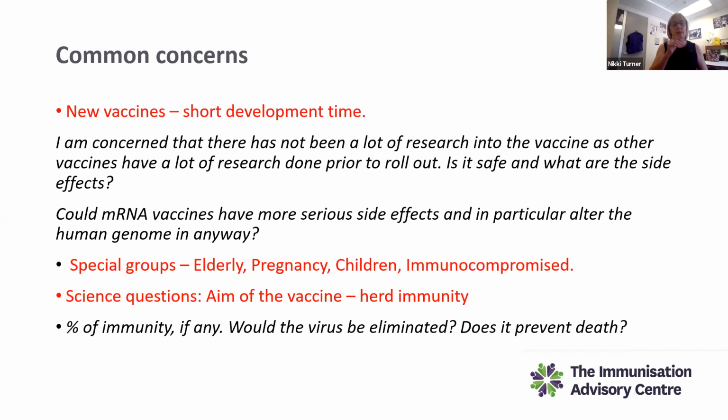Now, common concerns. I've just slipped in a couple of slides about this. I'm going to show you a slide about people thinking that the development time's been too short. Special groups: elderly, pregnancy, children, immunocompromised. My point about immunocompromised is they're the people who are at highest risk of COVID disease, and so it's absolutely essential that they do receive this vaccine. There are no concerns about vaccinating the immunocompromised, but clearly somebody who's severely immunocompromised may not get a good response to the vaccine. So you also want to ring protect them by vaccinating those around them.